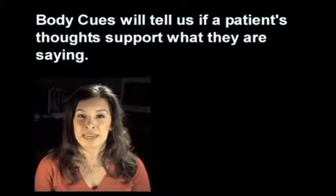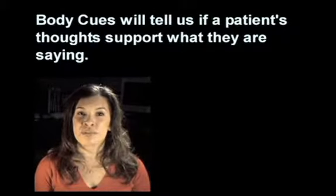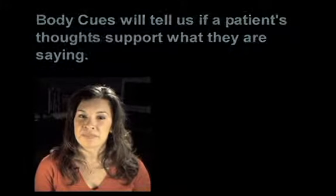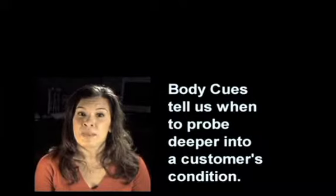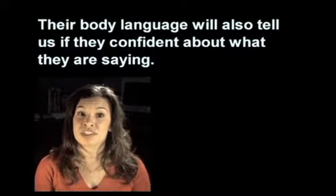As the new doctor, Dr. Gordon, pointed out, patients may be communicating more than just words. By reading a patient's body language cues, we can see if their thoughts support what they're saying. We can also recognize when we need to probe further into their health by asking more questions, or whether their body language suggests confidence in what they are saying.